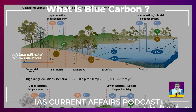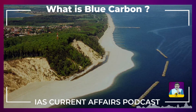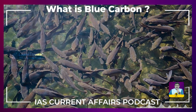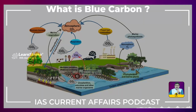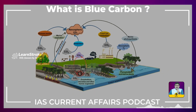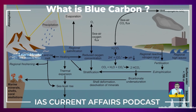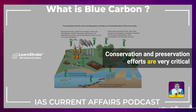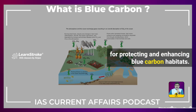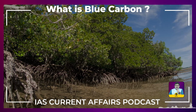In addition to their carbon sequestration potential, blue carbon ecosystems provide numerous other ecosystem services, including coastal protection, habitat for biodiversity, nursery grounds for fish, and nutrient cycling. These ecosystems support diverse marine and terrestrial species. Blue carbon ecosystems are under threat from various human activities, including coastal development, pollution, overfishing, and climate change-induced factors such as sea level rise and ocean acidification. Conservation and restoration efforts are very critical for protecting and enhancing blue carbon habitats. This includes establishing marine protected areas, implementing sustainable coastal management practices, and promoting community-based conservation initiatives.